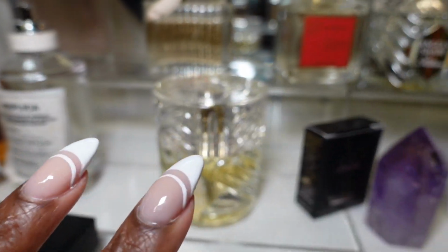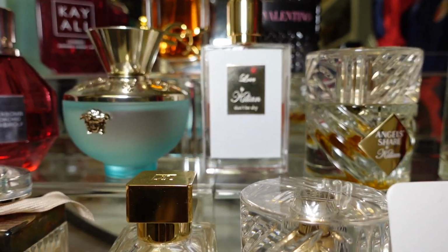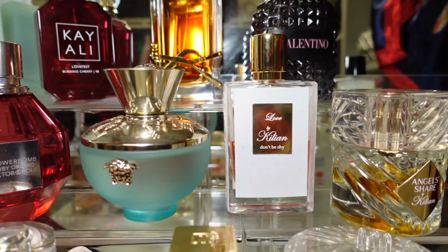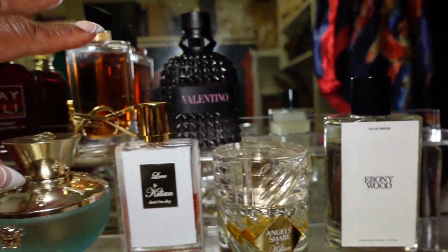Apple Brandy, Angel Share, I will wear solo, standalone, but the Love by Kilian, I have to mix that. I don't like the way it smells on me. It's too sweet, like that amber in there is just too strong. So I don't wear that one by itself. Ebony Wood, of course, which is a little bit heavier.